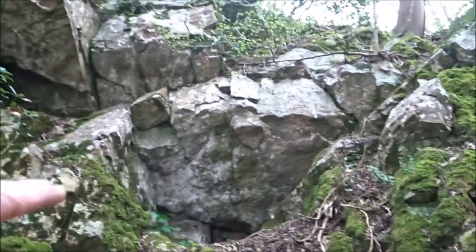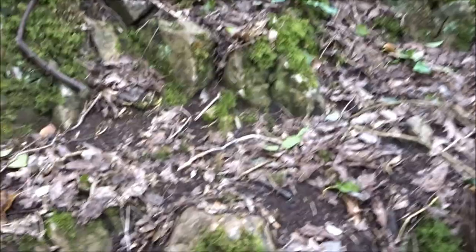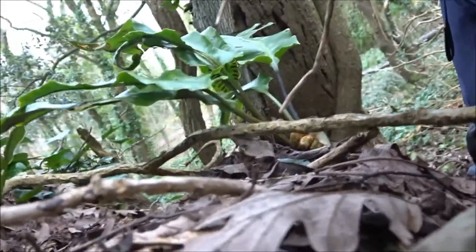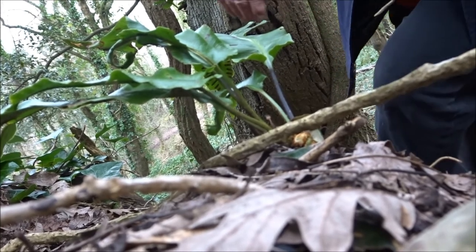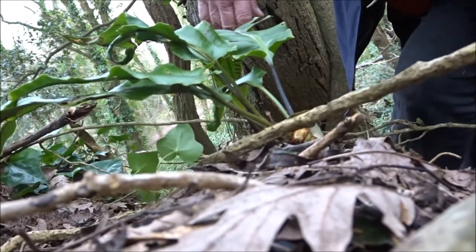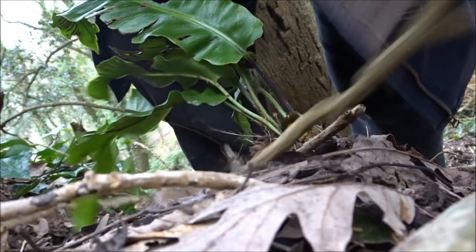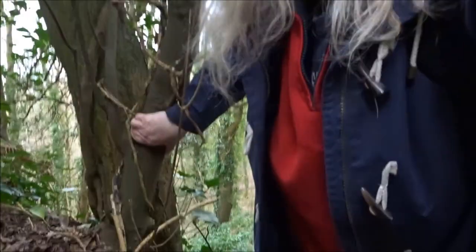I climbed up a different bank a few weeks ago, but it looks like there's a hole there. I think I'm going to go over and grab that branch and go from that way. Let's put the camera down again. Some of the vines are pretty good, some are useless. This is Sheila doing some wood climbing.